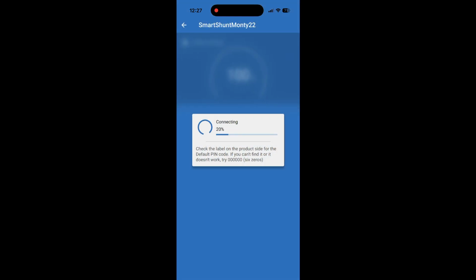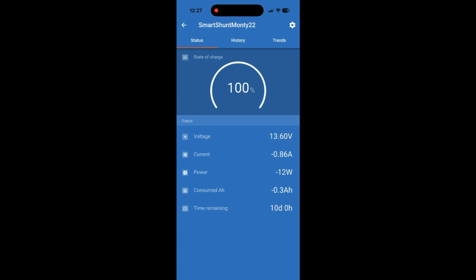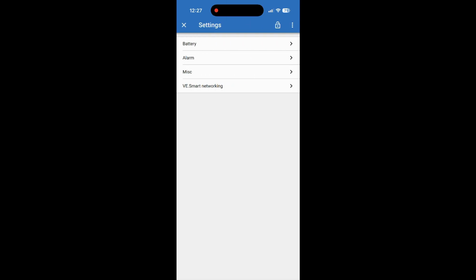On this, you see the top one was our charge controller. Now we opened up the smart shunt, and this is showing our state of charge is at 100%. It's showing that we have 10 days of battery life left. And so that's exactly what we want to see.